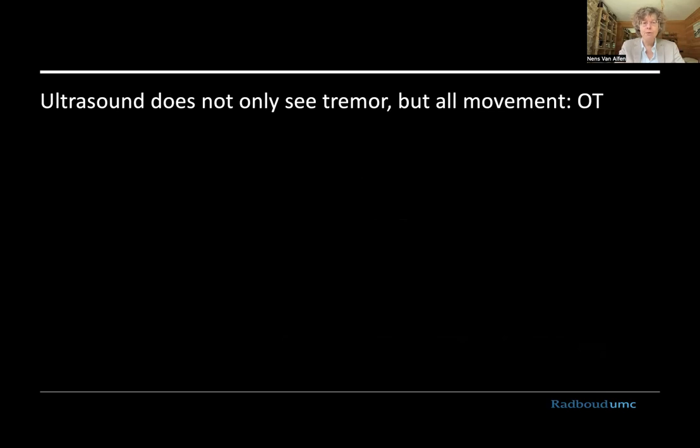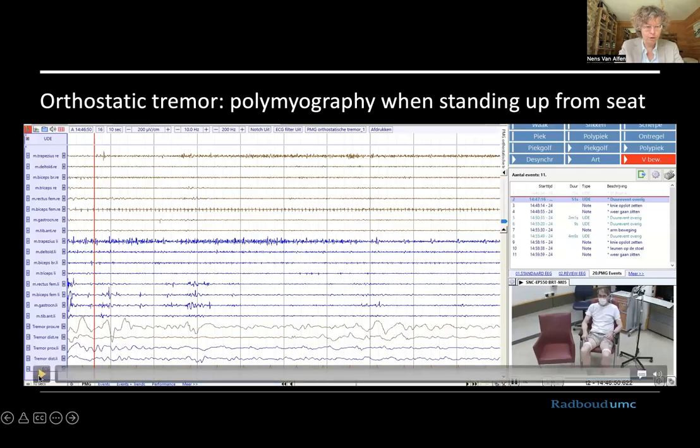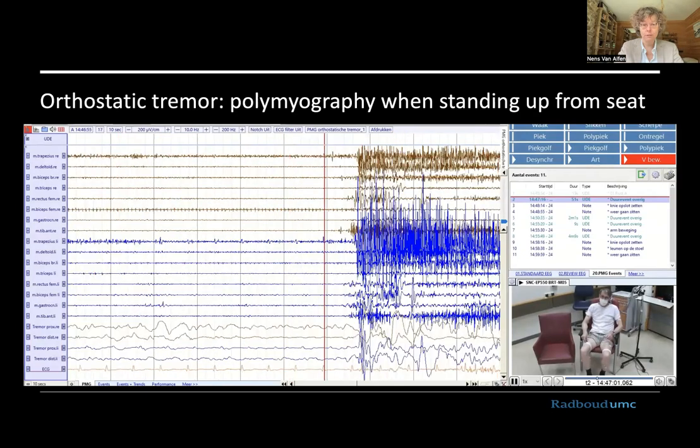The other thing is that ultrasound doesn't only see tremor, but it sees every movement that the muscle is making. And that can be a complicating factor in, for example, assessing frequency. So this is a patient with an orthostatic tremor. This is the polymyography. I think it's a small video of the surface EMG recording here. We do that on an EEG machine, actually. Patient is just sitting, not a lot going on here. The patient has consented to the use of his material.